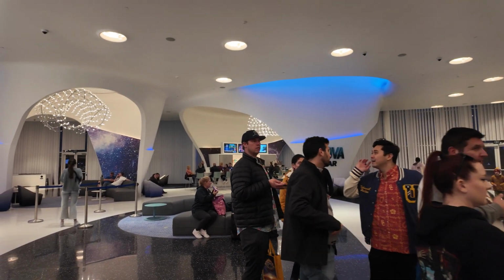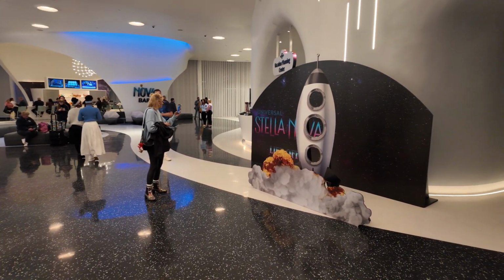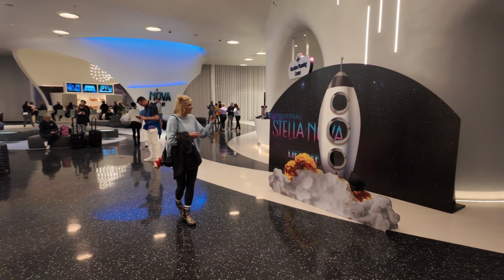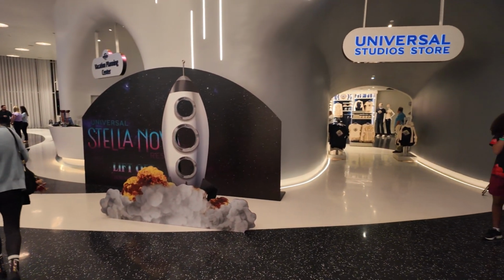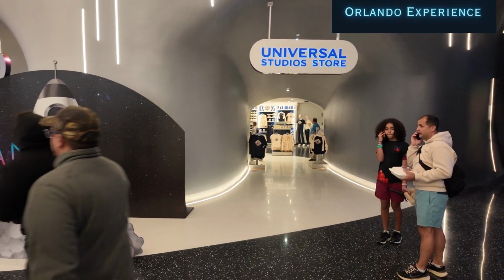So as soon as you walk into Stella Nova, as of right now, they do have a photo op right off to the right side. I don't know if this is gonna be a permanent fixture or if this is something just for opening week. To the left is going to be reception, obviously where you check in. And actually right off to your right is going to be the Universal store with lots of Epic merch. And we're going to head in real quick to show you the new merch that they have in here.